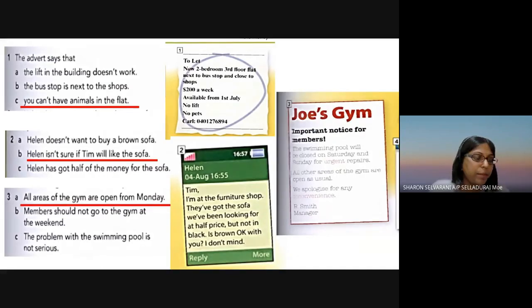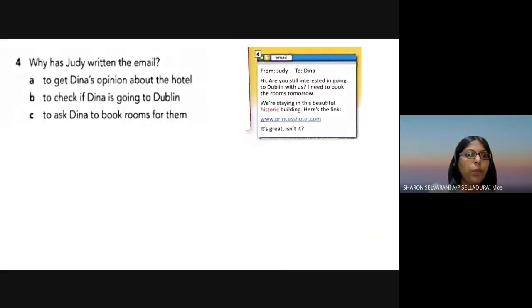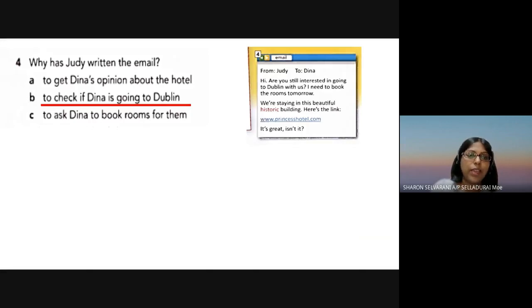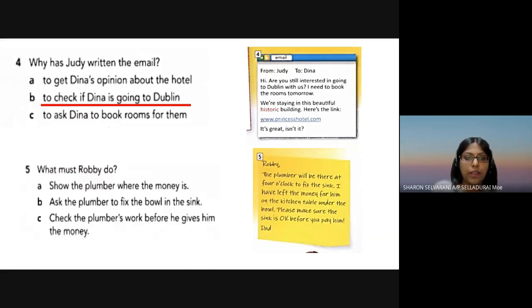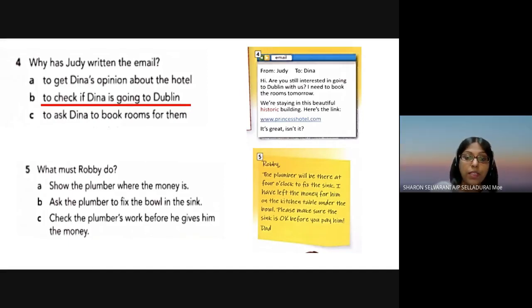Okay, so let's look at number 4. Why has Judy written the email? To check if Dina is going to Dublin. Okay, let's check our answer. Yes, that is the correct answer. Let's look at number 5. What must Robbie do? C. Check the plumber's work before he gives him the money. All right, that's correct.